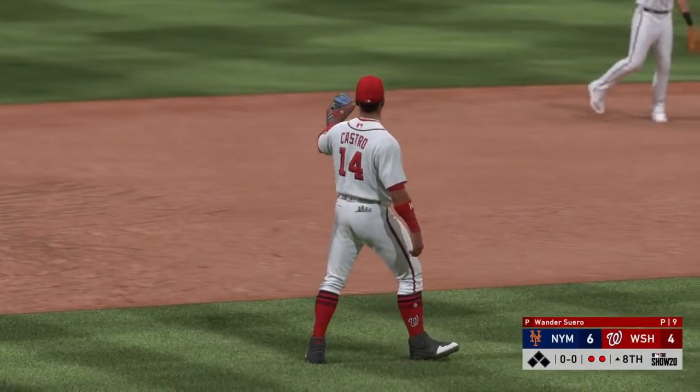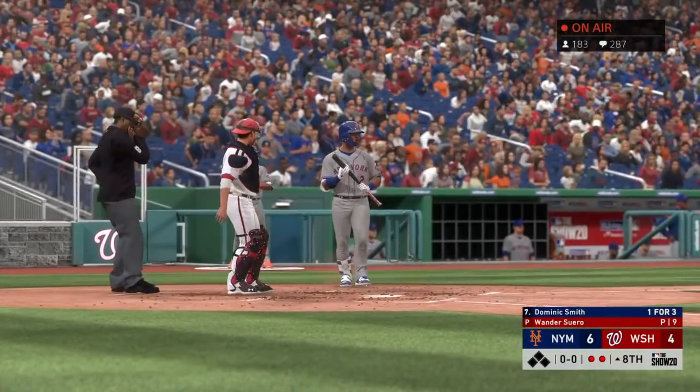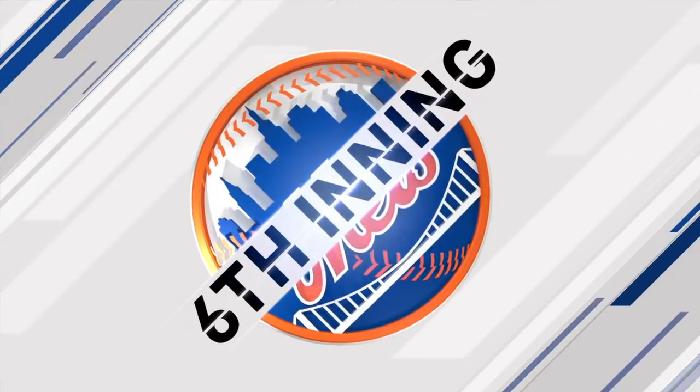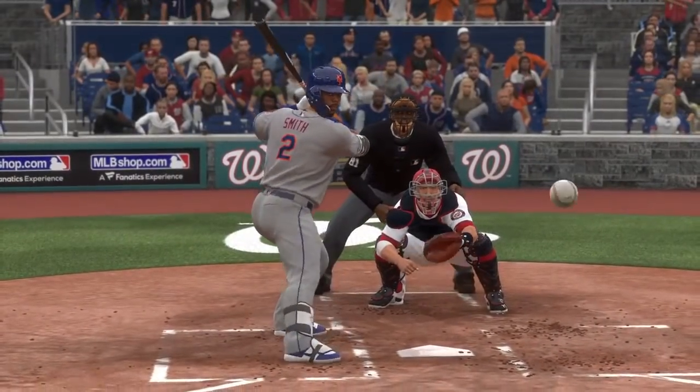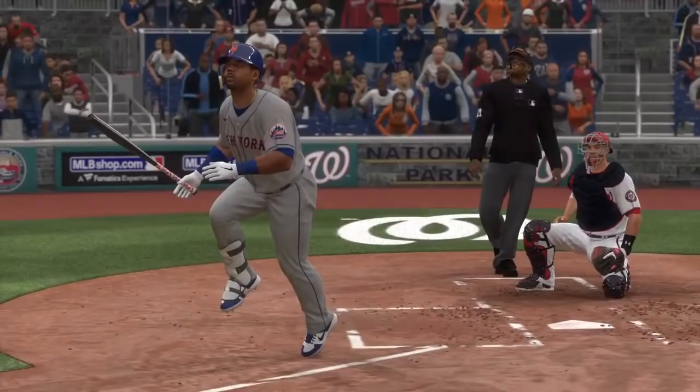The left fielder, number 2, Dominic Smith. Dominic Smith will stand in again as we flash you back to the middle innings here. This was a big blow, a 2-run home run that really got his guys going.